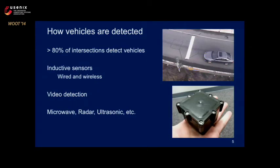So first, let's talk about vehicle detection. It turns out most traffic lights nowadays detect when vehicles are there and change their light states based upon that. There's a couple of methods for this. The common one is by inductance. You sense the metal of the vehicle above it. There's wired sensors, as seen in the top right, and there's also wireless sensors. Earlier this summer, work by Ceruto focused on these wireless sensors and spoofing the radio communications from them in order to trick the traffic light controller into believing there were cars or weren't cars.